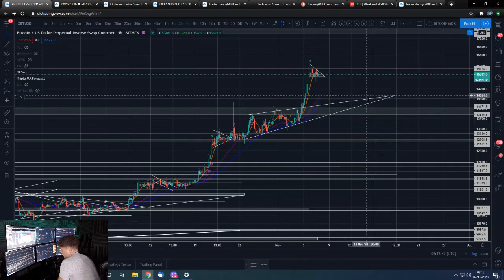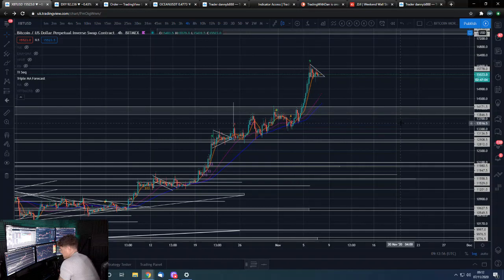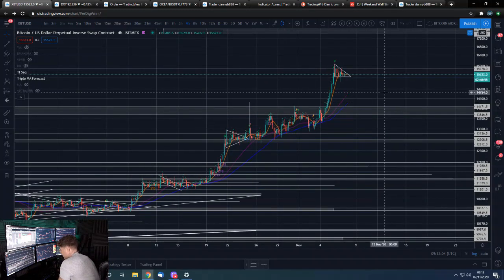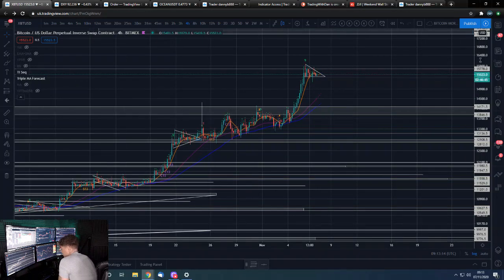We'll actually get rid of these two trend lines now, just messing the chart up a little bit. You can see obviously the upwards trend line, we did break above it. So what to expect this weekend? You guys that have been listening to me for a while, you pretty much know I expect ranging sideways action over the weekend, and even if it wasn't the weekend, I would pretty much expect ranging sideways action now.